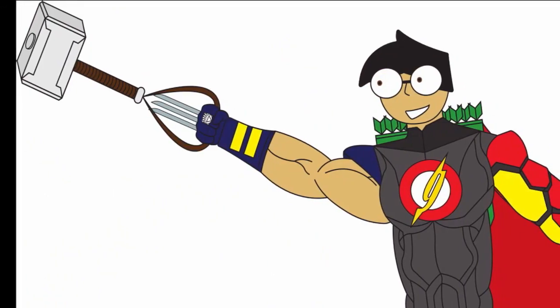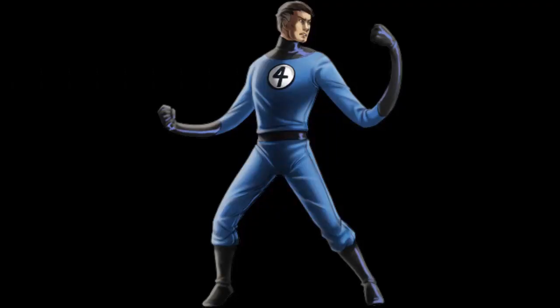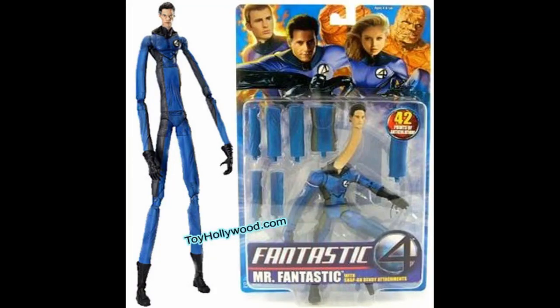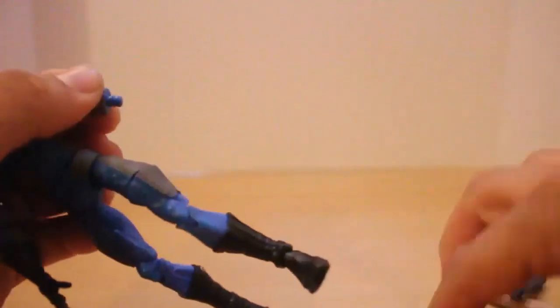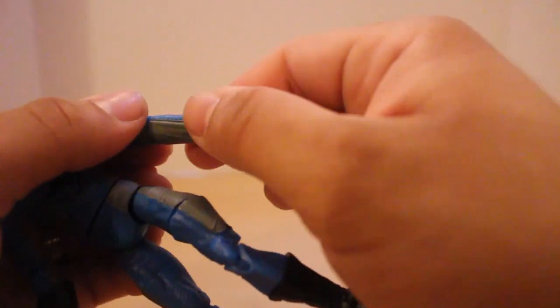At number 9, we have stretching out Mr. Fantastic. Now, the reason this is on the list is because, well, the problem with any stretching character in action figure form is you can't properly recreate their powers. Now, the closest that ever came to this is actually going to be the Fantastic Four Mr. Fantastic with snap-on bending attachments. The whole gimmick of this toy was that you can pull off different pieces of his body and add extenders, which made it look like he was stretching out, which is honestly a really good idea.